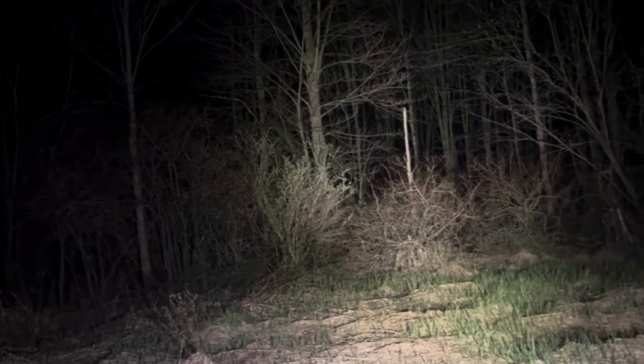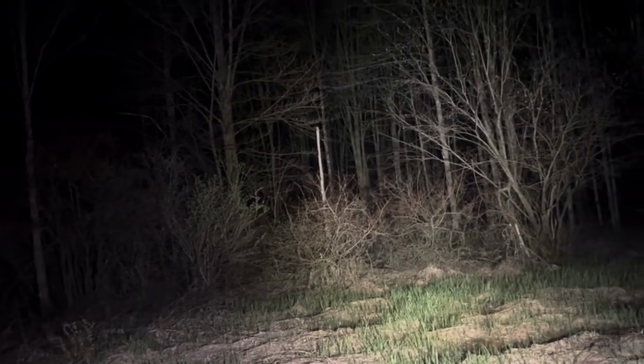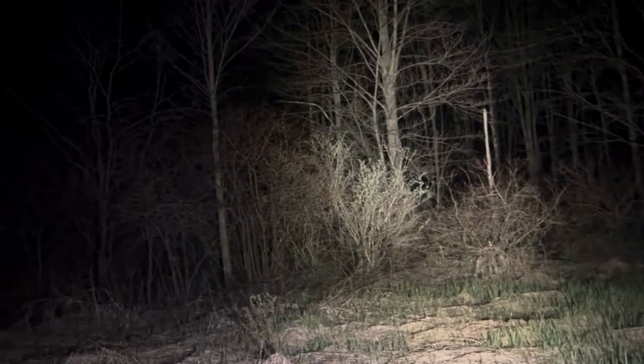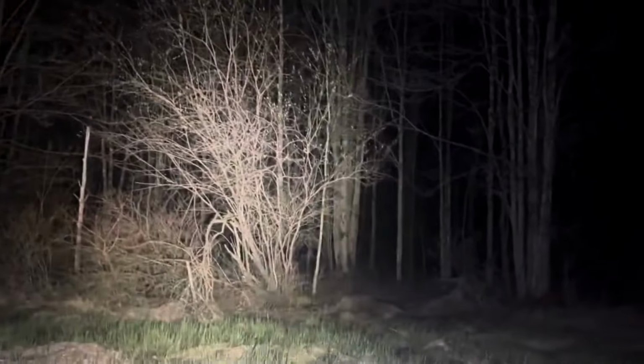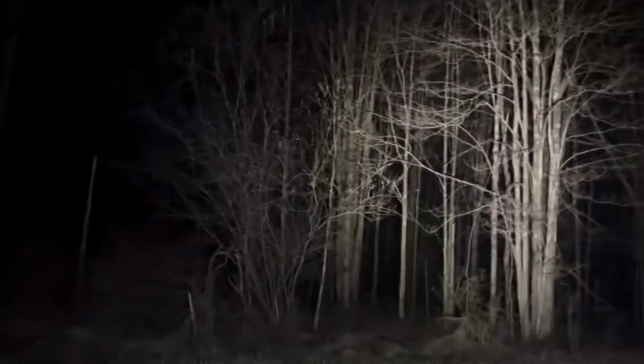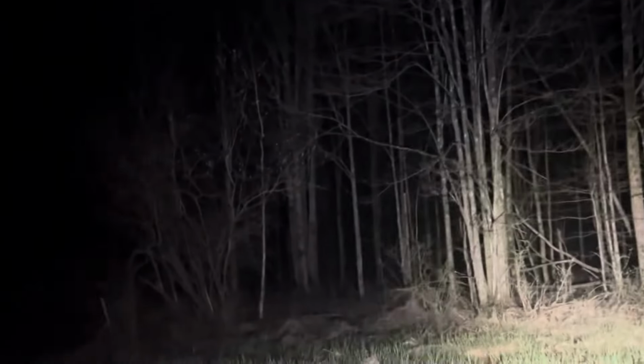I just heard something over here. Sounded like something else moving through the woods. I try to listen for my footsteps and listen to see if there's any other ones, because you've seen me spin around already. I'm out here solo. So if you're hearing two sets of footsteps, that's a major problem.